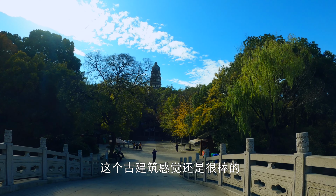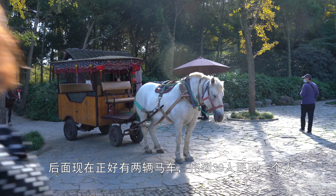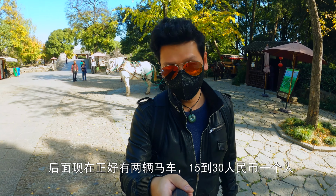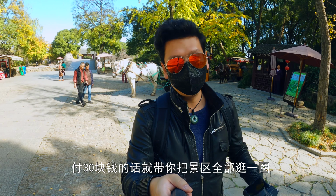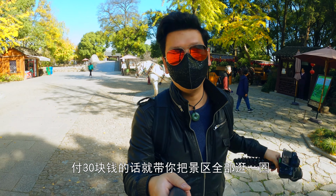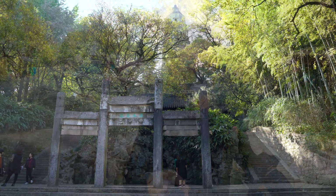You do have an option to get around this park or this hill by taking a wagon behind me. You do see 2 wagons, horses, and it will cost you 15 RMB to 30 RMB. If you pay 15 RMB for one adult, then you get a relatively smaller circle. But if you pay 30 RMB, then they will take you all around this area and to the different sightseeing spots. So it's quite awesome. It's a good option if you want to save energy.